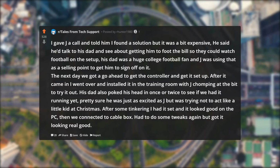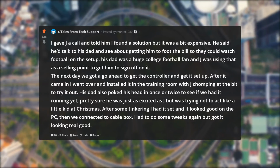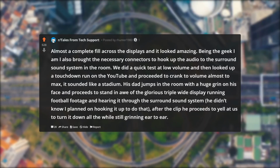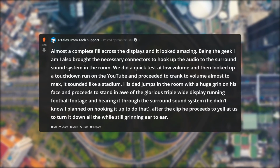Then we connected the cable box. Had to do some tweaks again, but got it looking real good. Almost a complete fill across the displays, and it looked amazing. Being the geek I am, I also brought the necessary connectors to hook up the audio to the surround sound system in the room.